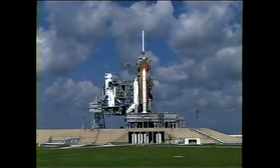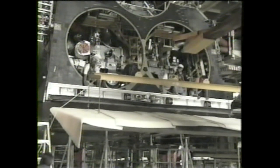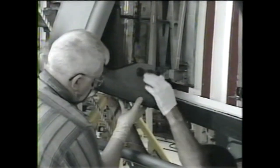We'll look now at some video of the work that was done to prepare Space Shuttle Discovery for launch. It's the first power on of Discovery. This is the installation of the orbiter body flap. That was followed by installation of the 17-inch quick disconnect, which provides the propellants to the orbiter itself, the main engines. This is the first RCC panel to be installed on the leading edges of the wings, carrier panels.